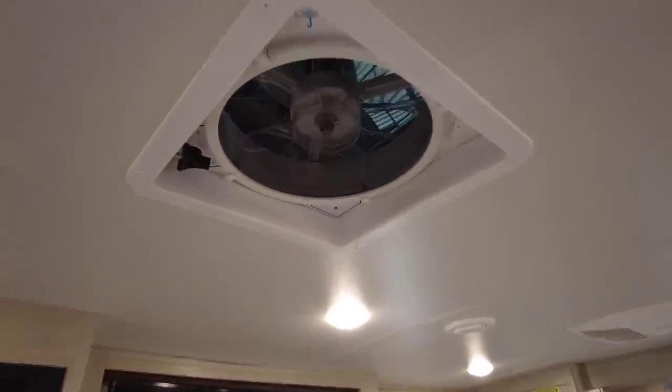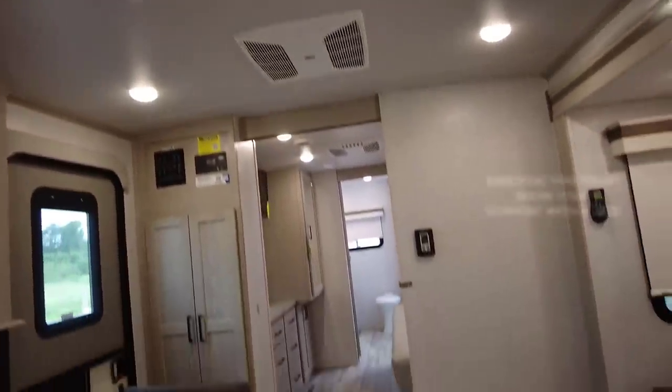Very nice. I like the updated backsplash on there. There's that updated Max air vent fan with the built-in rain cover already on it. I love walking into a Rockwood product with these roofs. I mean, I feel very comfortable with walking on a roof like that. That definitely is a nice build.